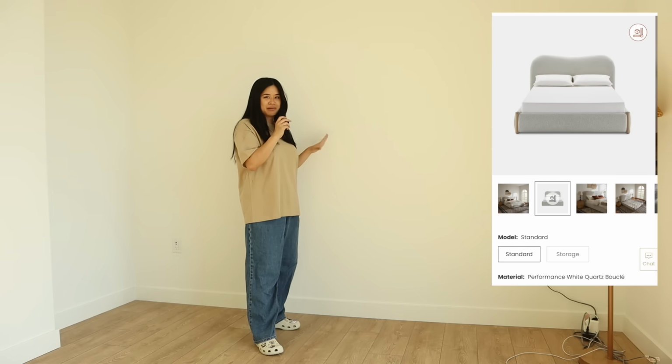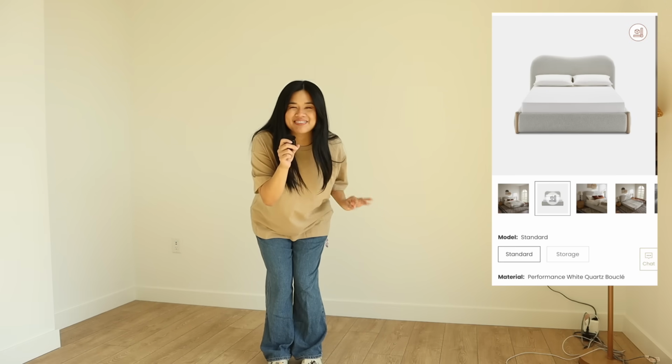Right, it is time to get some furniture in here. We're gonna start with the bed because I have been missing a bed frame forever. The new bed frame is gonna be so good.